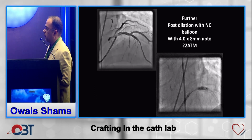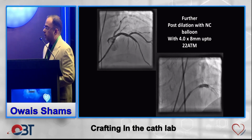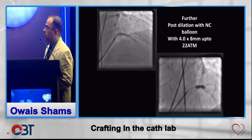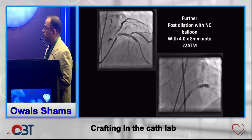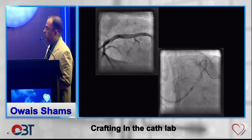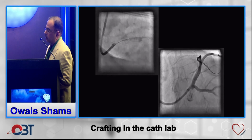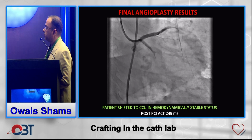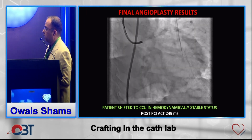But even after that, the stent was under-expanded. So we decided to take a larger balloon of 4.0 x 8 mm and did the post-dilatation with high pressure. These were the results after post-dilatation, and the stent was well expanded, well apposed, with good flow. This is the final angioplasty result of the left system, LAD.